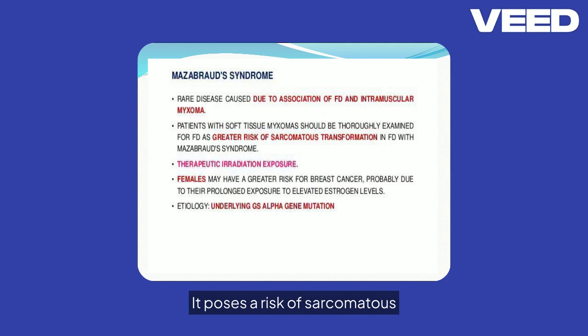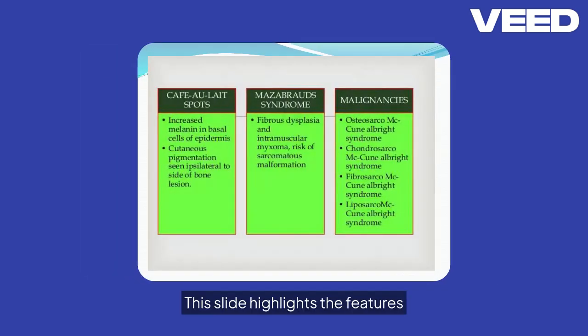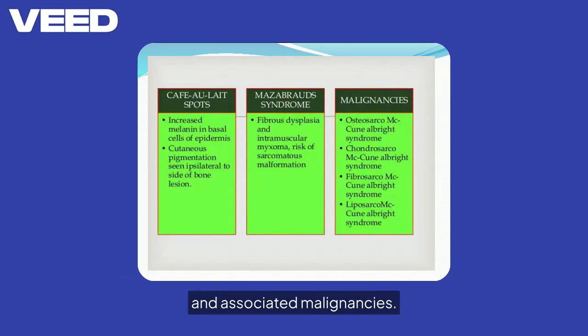It poses a risk of sarcomatous transformation, especially in females, due to estrogen exposure and GS alpha gene mutation. This slide highlights the features of café au lait spots, Mazabrod syndrome, and associated malignancies. Understanding these connections aids in comprehensive diagnosis and management.